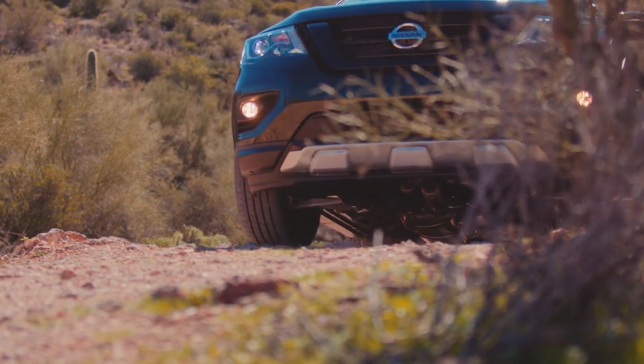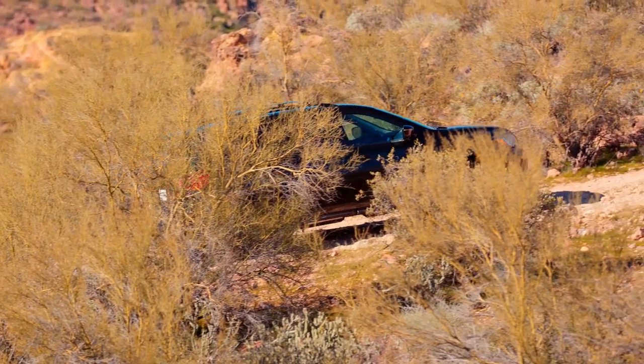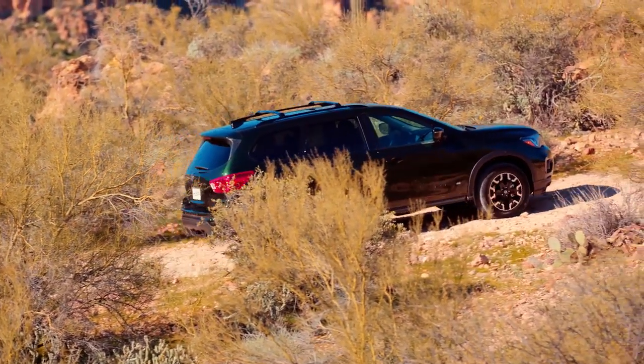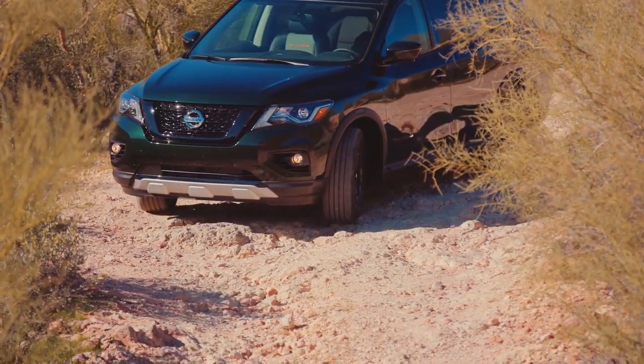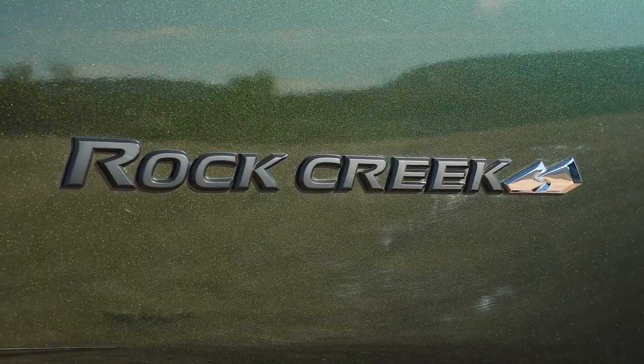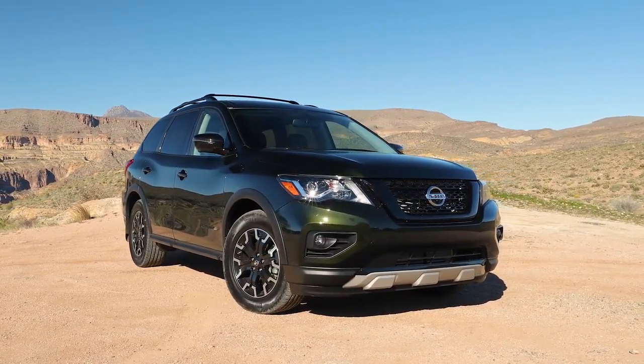The Pathfinder has a long history of being able to go where others can't. But with this current generation model, some Pathfinder faithful feel as though Nissan has left its trail days in the past. Well, starting this spring, the 2019 Pathfinder Rock Creek Edition aims to recapture some of that muddy glory.